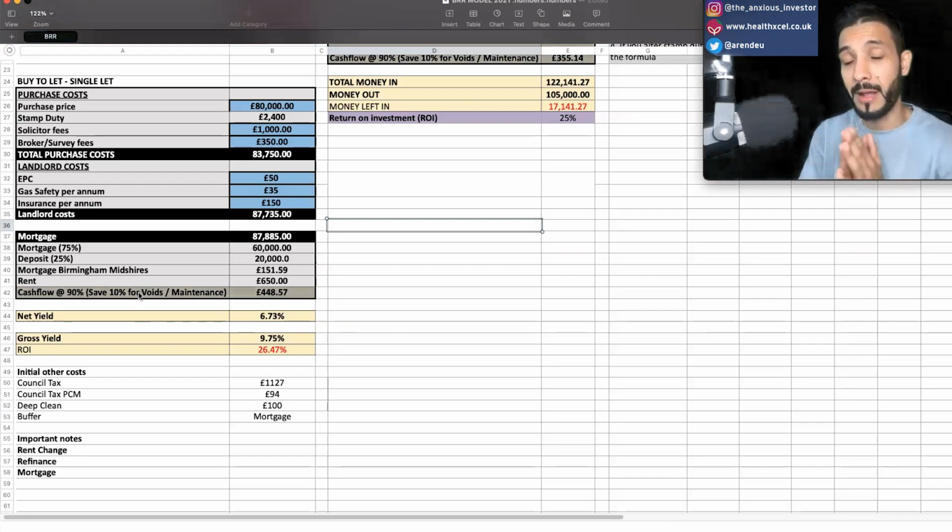I definitely recommend it. And also for voids as well, because an important thing to note is if somebody leaves, for example, and you're unable to get someone for 2 or 3 or 4 weeks, you've literally lost a lot of income. So for example, that's £650 you've lost. So please make sure that obviously you account for that.